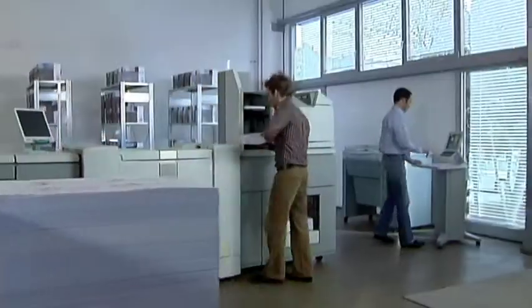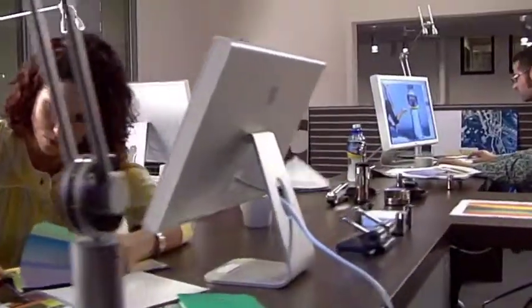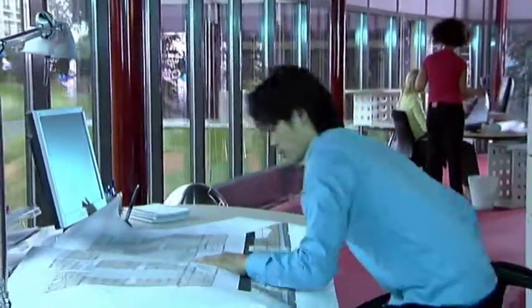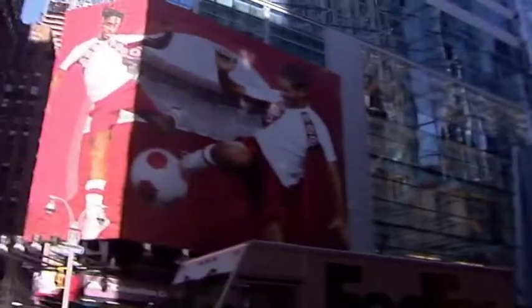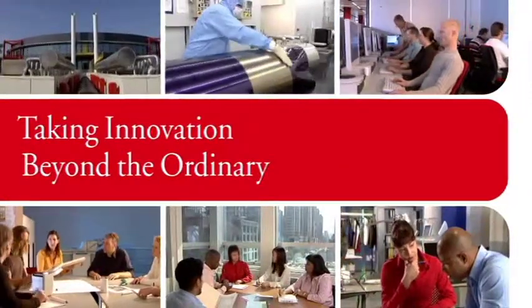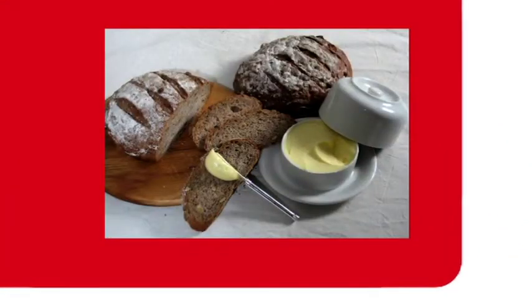Océ is the only remaining European player in digital printing and document management, and the oldest in the industry, 24,000 people printing for professionals. Annual revenues of more than 3 billion euros. Taking innovation far beyond the ordinary for 130 years. And to think it all started with margarine.